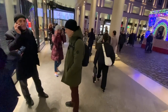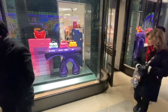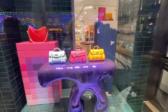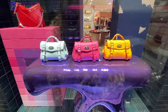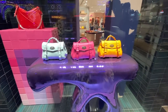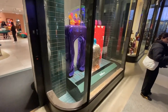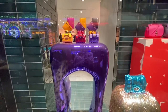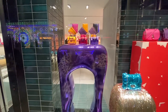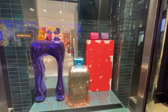Wow, and Mulberry. Oh, the dream. Look at the Mulberry bag. Must be the newest in the season. Wow, what an amazing gift. See the other, oh, the miniature Mulberries, look at them. Oh, wow, they're like little wallets and pockets. Oh, you could window shop here for hours on end, folks.